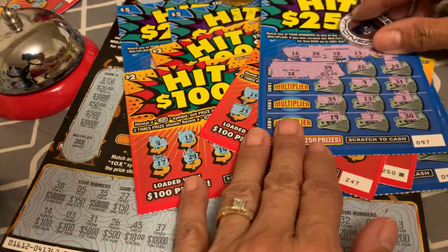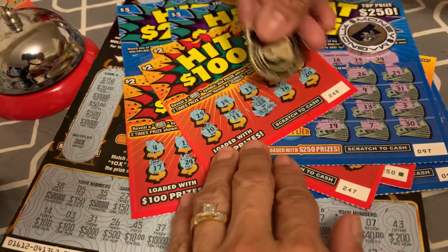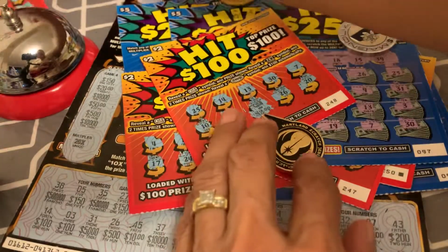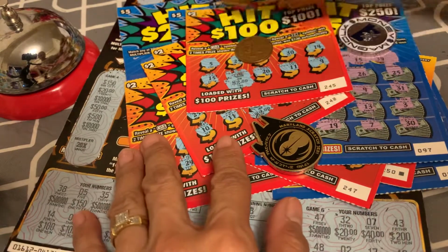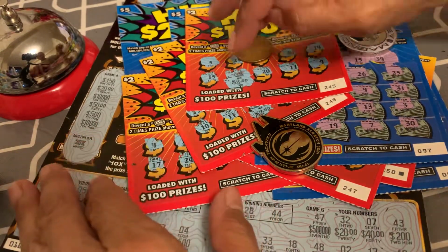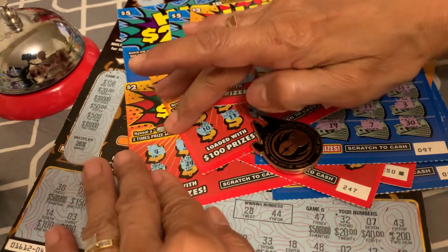But I did get a win here. 10. 12. 14. $14 out of 20, 32. Out of 32. So, not did too bad. Didn't do too bad.